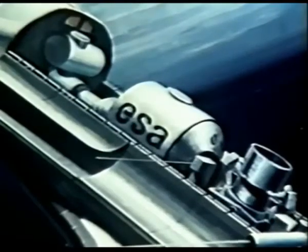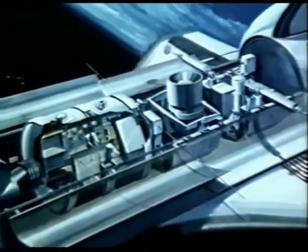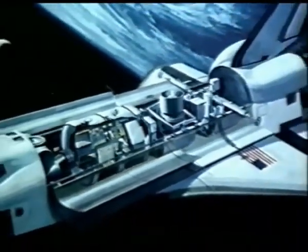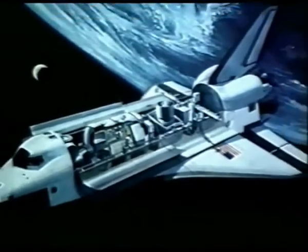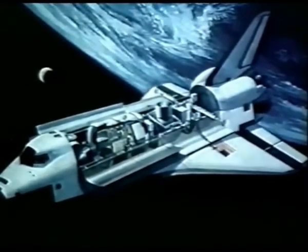Built by a group of European countries, a laboratory designed to fit inside the shuttle will give scientists a new look at making things in space for people on Earth. To fill the shuttle's enormous cargo bay, Space Lab provides room for several scientists to work together. Astronauts will work in the laboratory to seek ways of preparing new medicines, growing semiconductor crystals for the electronics industry, and preparing new alloys. Space Lab will revolutionize the way we understand science.